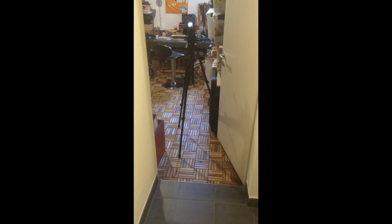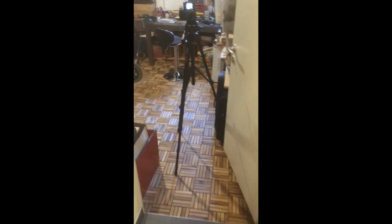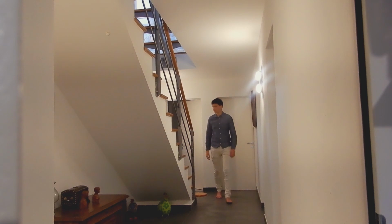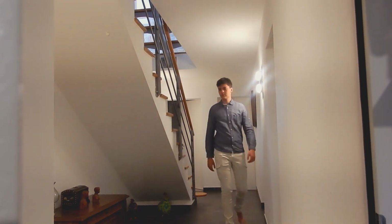Then I tried to create a claustrophobic shot like we saw earlier. So I tried using the corridor to make it, but it wasn't claustrophobic enough. So I put it behind a door to make it even more so. It ended up okay, it wasn't so claustrophobic, but it still worked.